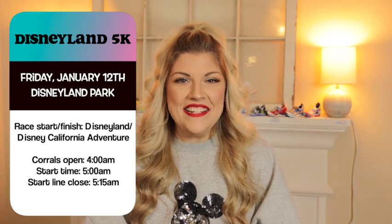The 5K takes place on Friday, January 12th with a race start and finish in the Disneyland Park. Yes, inside Disneyland. I'm so excited. Staging and corral areas open at 4 a.m. and the race start time is 5 a.m. The start line will close at 5:15.